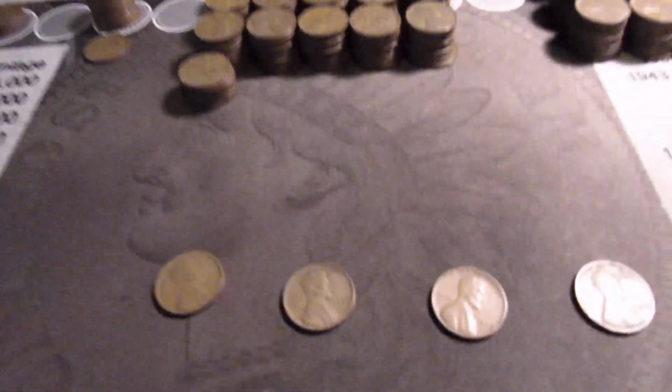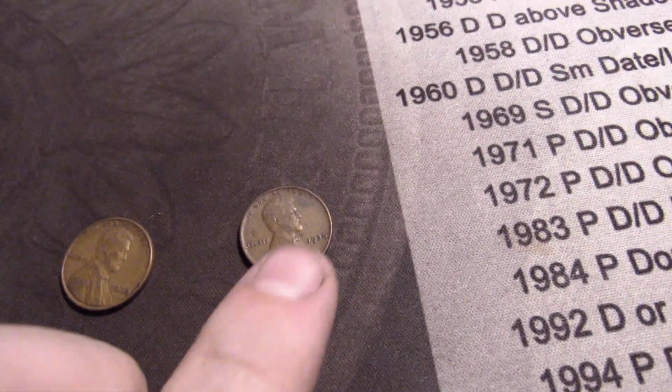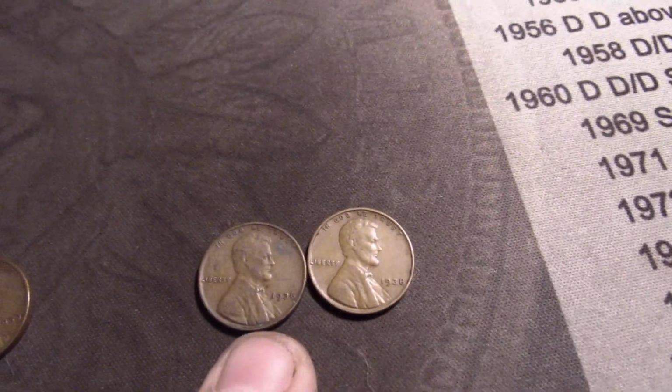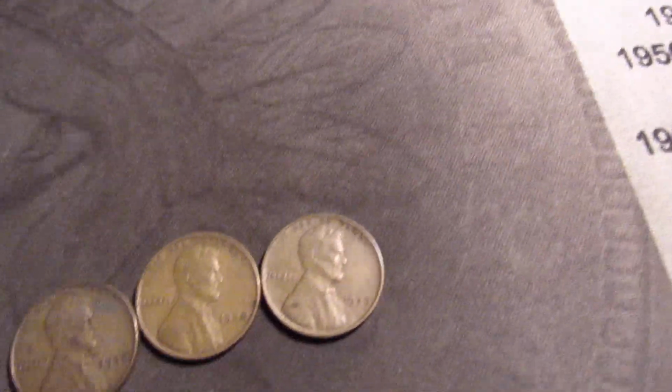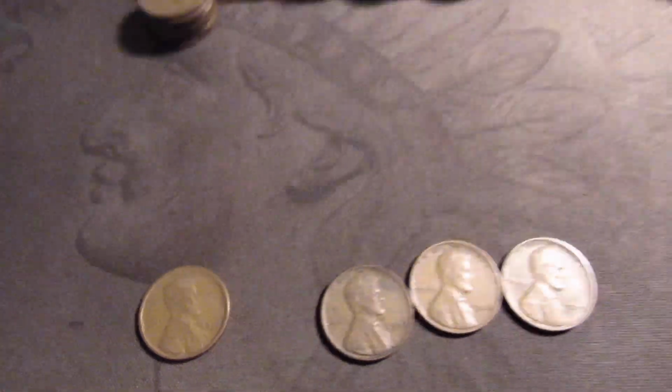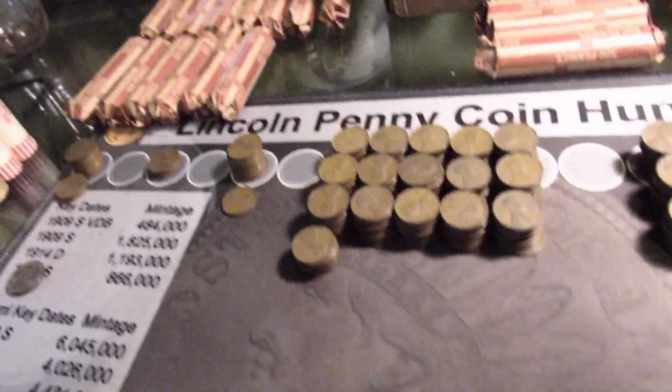Roll 7 had a few more oldies here. A 1938, a 1936, and a 1939. So, 3 30s and a 1919S. So, let's get into roll 8.